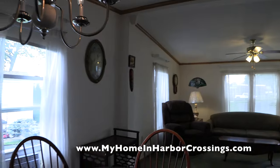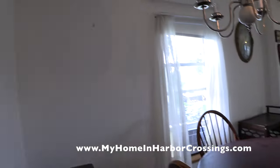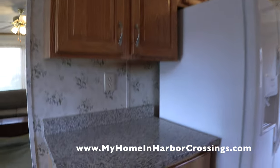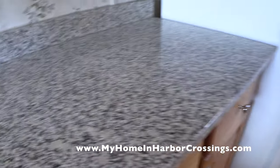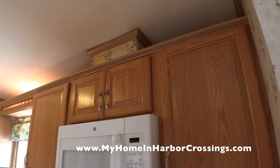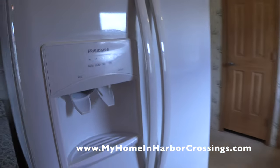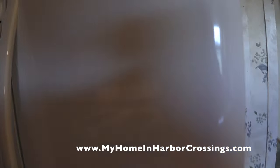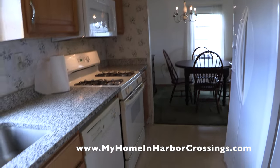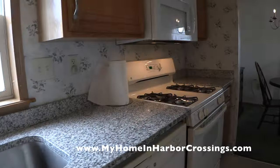Lots of windows. This house is a Pine Grove, and in the manufactured housing industry, the Pine Grove homes are really the Cadillac of manufactured homes. All of the Pine Grove homes are energy efficient homes. This has wonderful granite countertops. Needs a little TLC, but the cabinets are all wood and the appliances are included with the sale of the home. The house is being sold as is. Wonderful countertop. I'm so loving that.